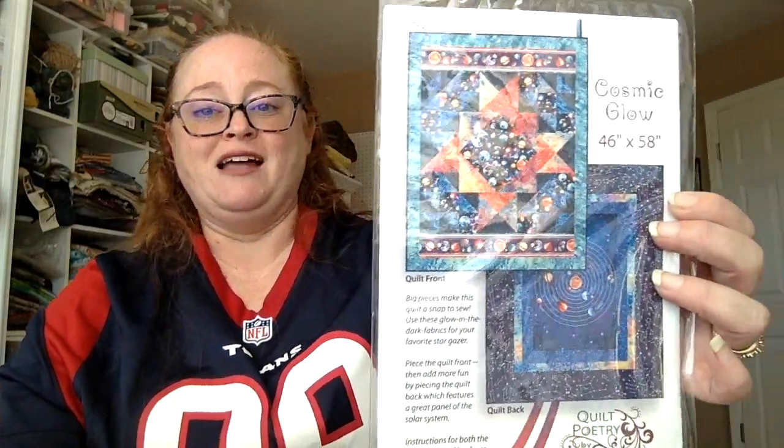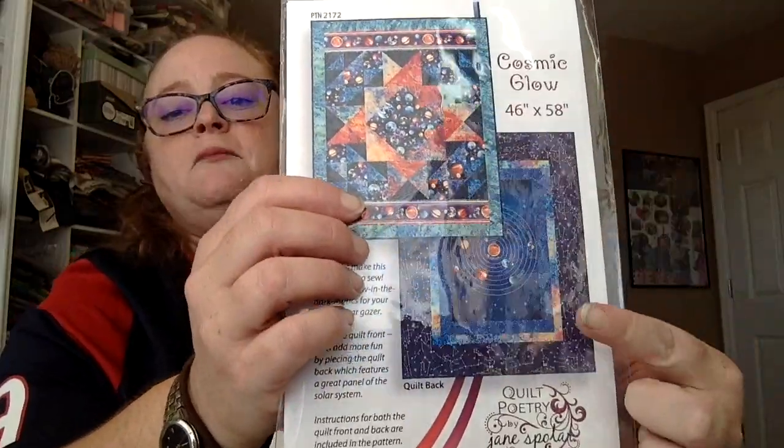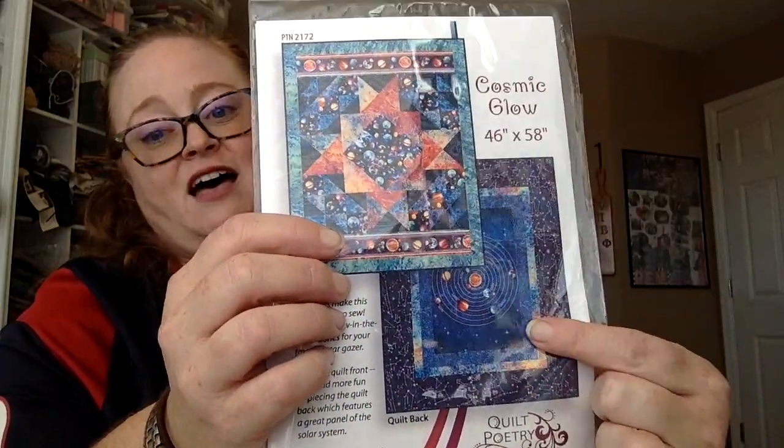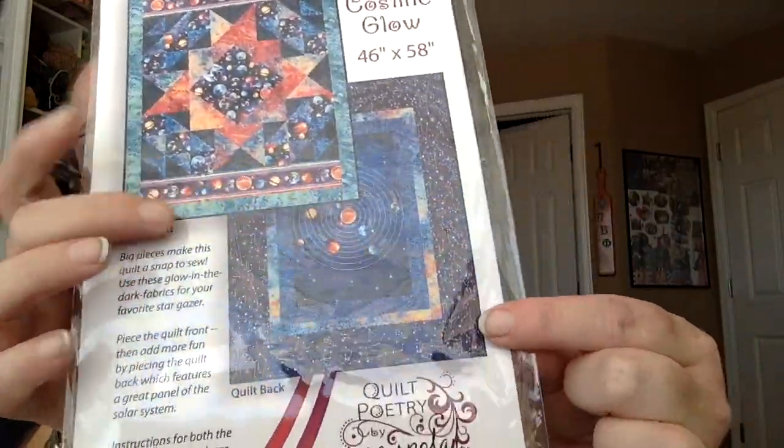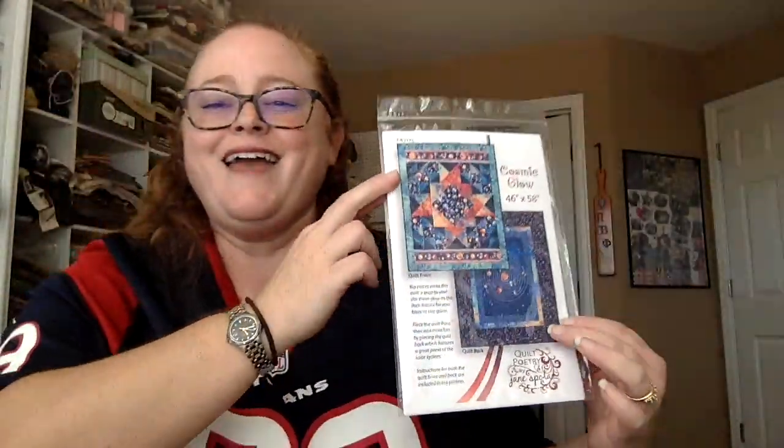I love it because not only is the quilt front a design, the quilt back is a design. And look at that! It's a panel of the solar system! And it includes Pluto. I'm sorry, how many of you grew up with Pluto as a planet?